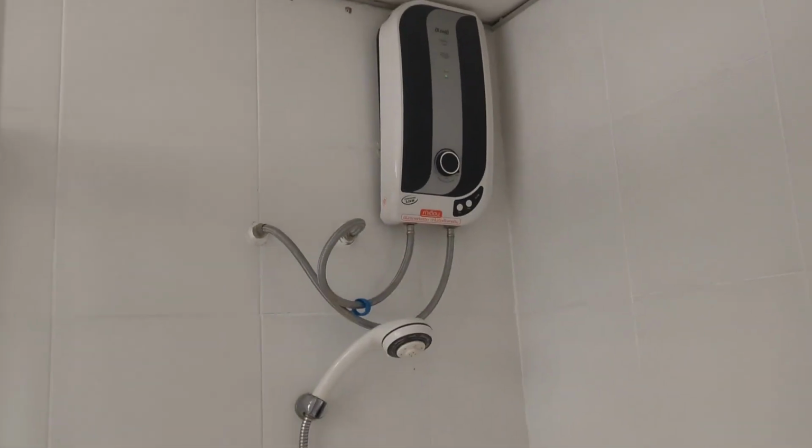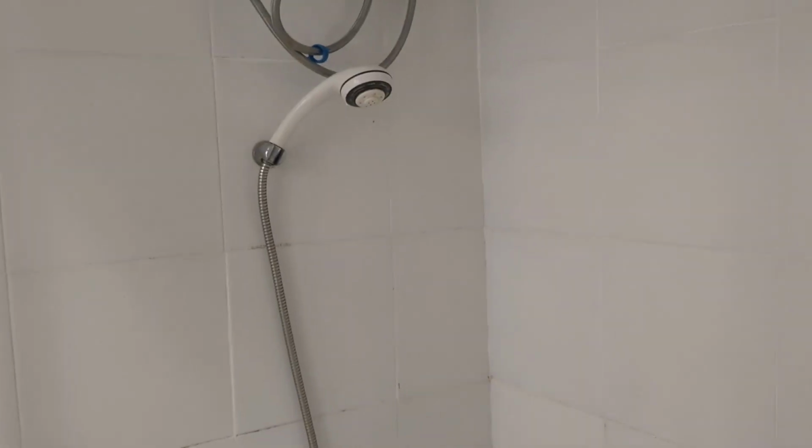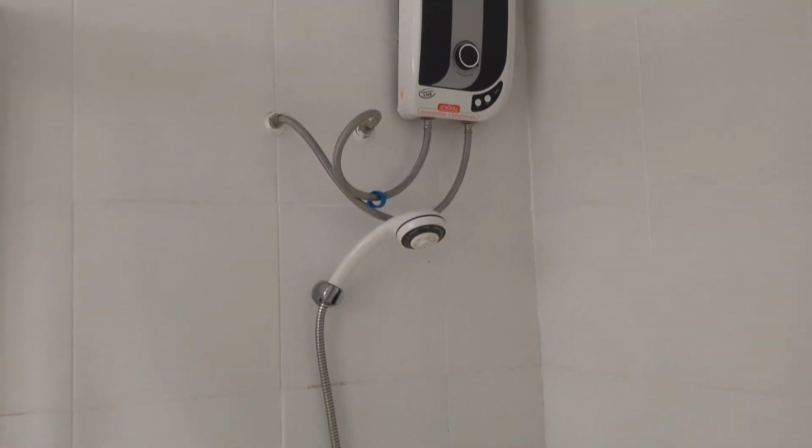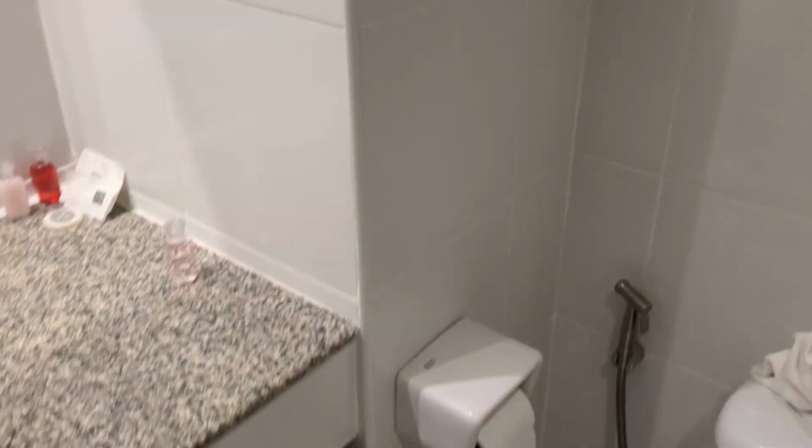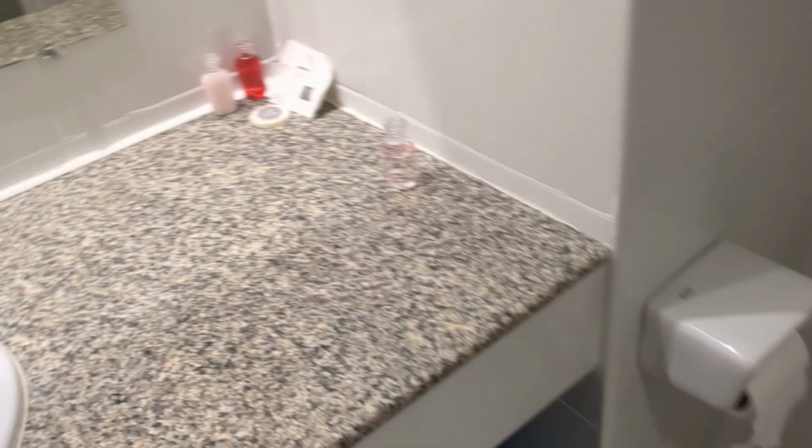Only thing was the shower doesn't have the waterfall shower head, but here you got the shower head. The shower's pretty good. Hot water's pretty good. Water pressure's good. Yep. Toilet, nothing crazy, you know, regular.